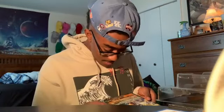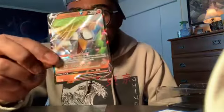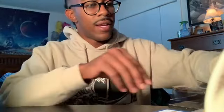So without further ado, let's start opening. Jeez, dude, look at that! That thing is huge. It's literally bigger than my face. That's pretty dope, though. That's a big card. Little promo foil card, something to hang up. We'll put that over here. But yeah, that's pretty dope. Go ahead and put that in a sleeve real quick, and put that over there.